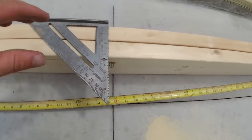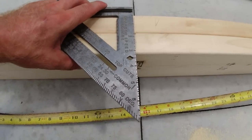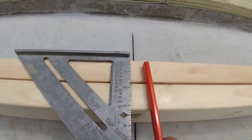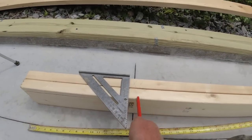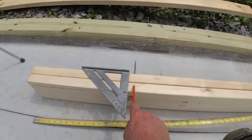Okay, so it's a little rough to do one hand, but you get the idea. You take your speed square, pull your boards tight together, make your mark, and then what I like to do is put an X. That way I know that's where the 2x4 goes. So that way the center of your 2x4, or in this case the 2x6, will always be 16 on center.